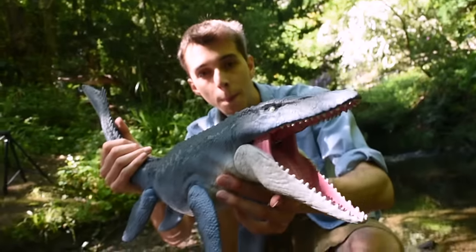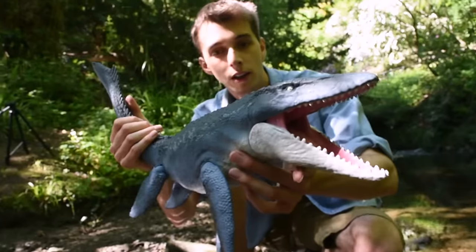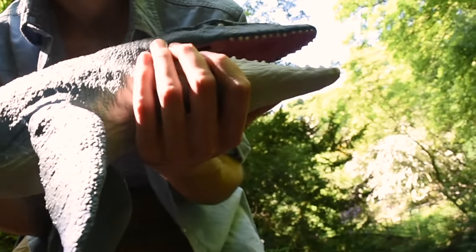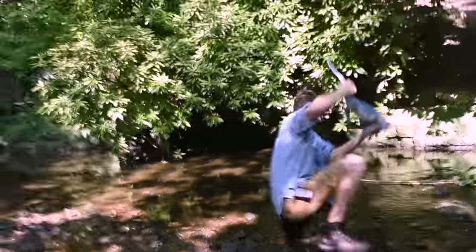This is what I've been looking for. The Mattel Mosasaurus. This creature wouldn't have existed if we, the fans, hadn't made our voices heard. So holding something like this was an incredible feeling. But the Mosasaurus had other plans. Jesus. Oh, bloody hell. Still got a lot of fight in it.